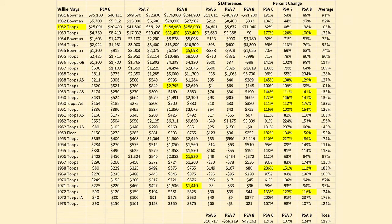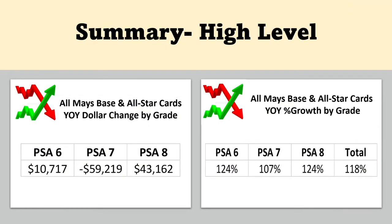So we'll go into a high-level summary. You can kind of see some numbers here. But I'll do some summary and I'll try to interpret the data a little bit and give you a summary of what I think all this means. So, first of all, high level, if you were to buy every Willie Mays card, and I did include All-Star cards for a very specific reason because I've noticed All-Star cards really gaining in popularity and value. I'll talk about it, and I think there probably needs to be a little bit more work done on understanding that.